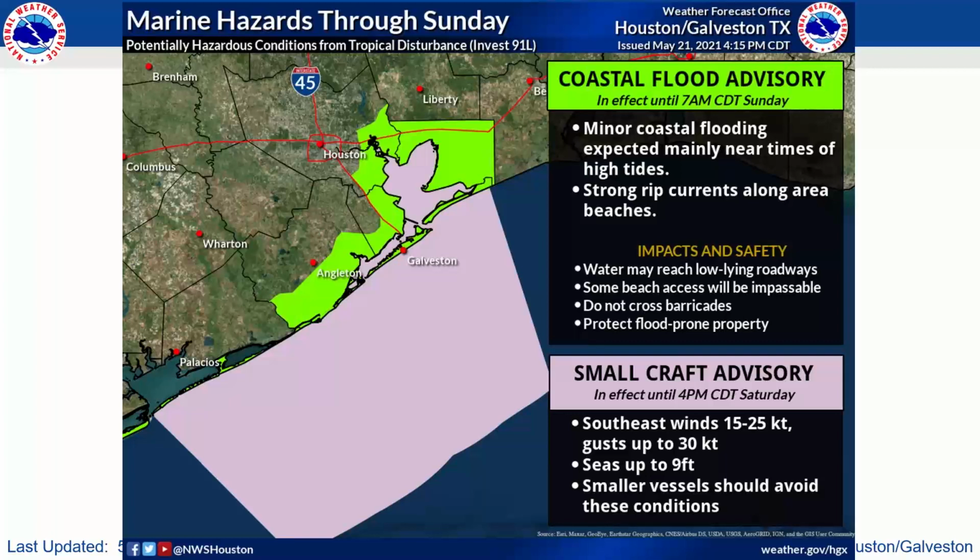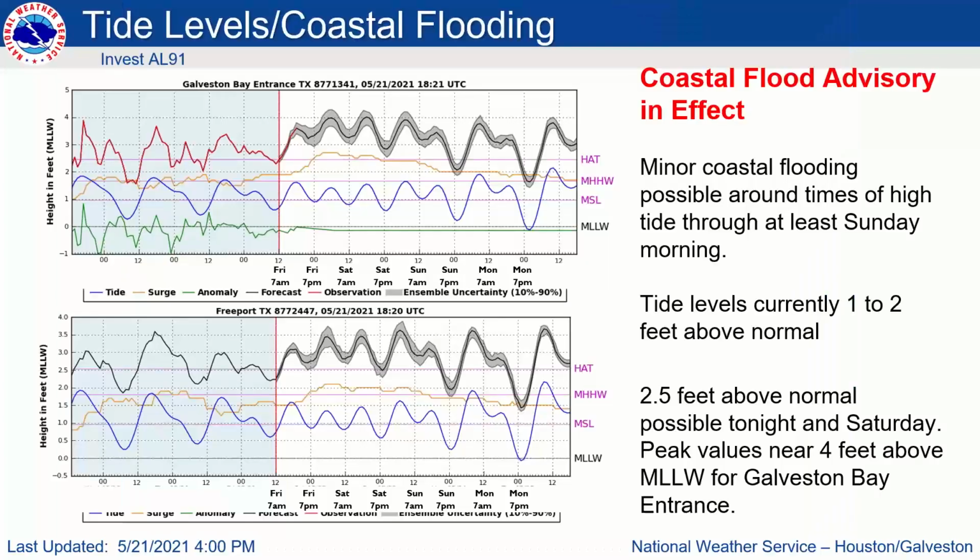And then for boaters, pretty modest southeasterly wind, 15 to 25 knots, gusts to 30 knots, seas up to 9 feet. Now, if the storm were to really get its act together over the next several hours, we could even conceivably see some higher gusts than that down near the center track, down near Matagorda Bay. But right now, we think this forecast should hold.